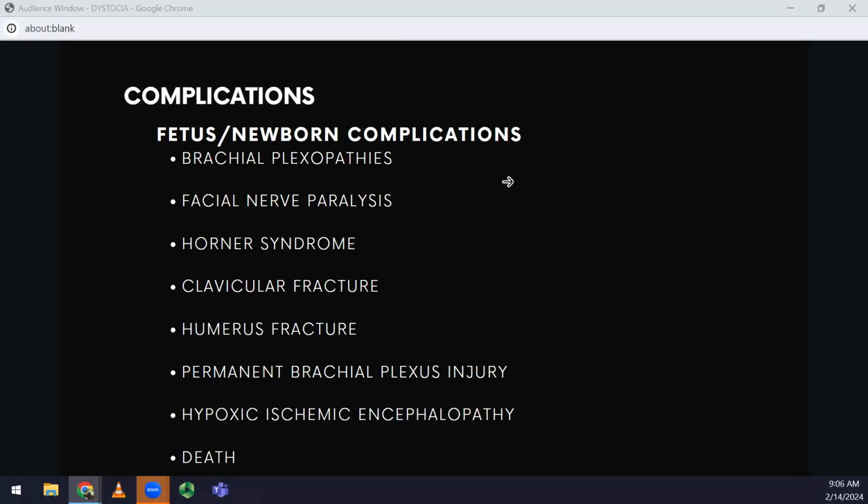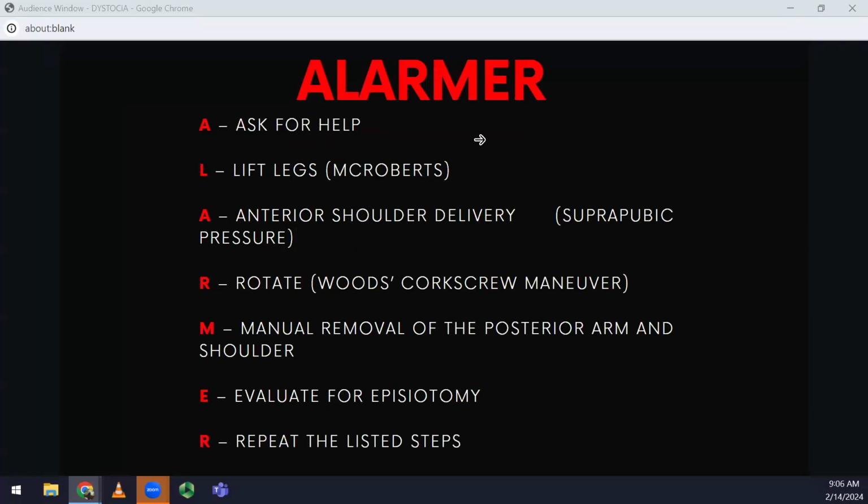And then for the fetus, it's going to be brachial plexus injury, facial nerve paralysis, Horner syndrome, clavicle fracture, humeral fracture, permanent brachial plexus injury. And the last two are hypoxic ischemic encephalopathy and the death of the baby. Something to have in mind is that this is a very high risk of litigation also, especially for the OBGYN. And this is something that they're scared of for that reason, because if it happens, it's unpreventable, it's unpredictable, and you end up with a lot of things happening to your career later.